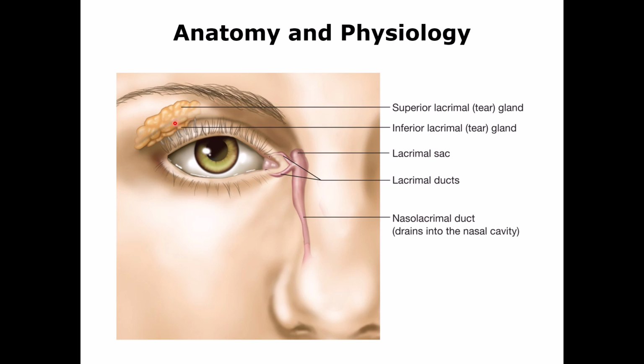Okay, so now the glands here. There are the lacrimal glands. One is the superior lacrimal gland, and this is the inferior lacrimal gland, and that produces tears. Tears go through these small ducts. These are called lacrimal gland ducts, and that's distributed in the eyes.